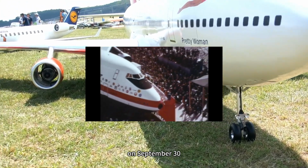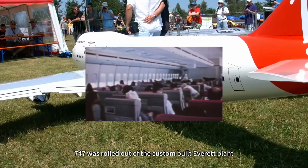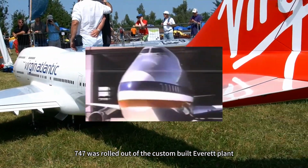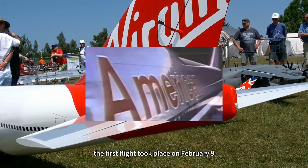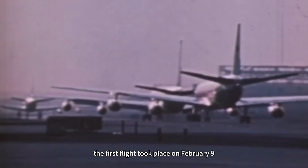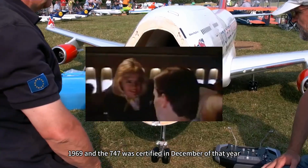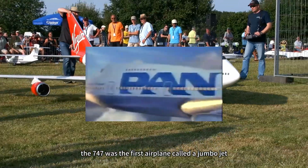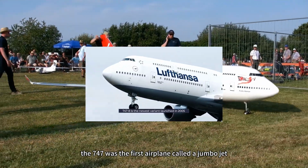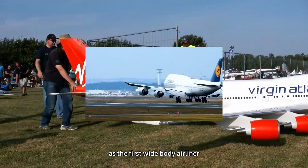On September 30, 1968, the first 747 was rolled out of the custom-built Everett plant, the world's largest building by volume. The first flight took place on February 9, 1969, and the 747 was certified in December of that year. The 747 was the first airplane called a jumbo jet as the first wide-body airliner.